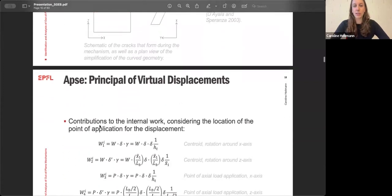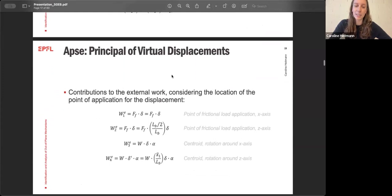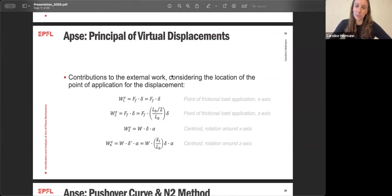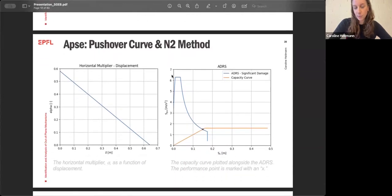And so to address this, I use the principle of virtual displacements to sum my internal and external work. So my internal work is going to be my stabilizing forces. My external work is going to be my destabilizing forces. And together we can determine our horizontal multiplier again, and we can plot once more our ADRS with its capacity curve. And once again, the force capacity is met.